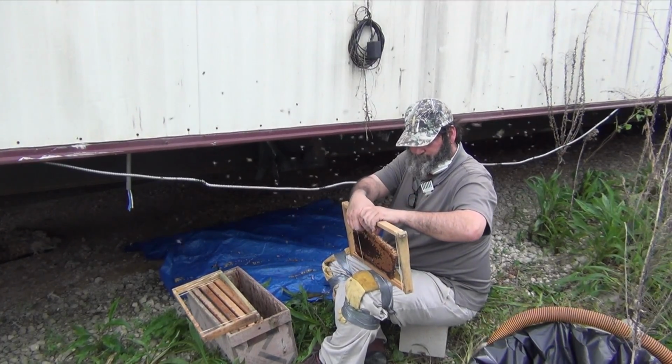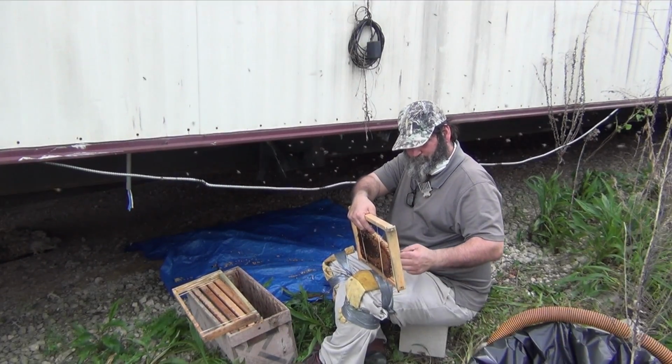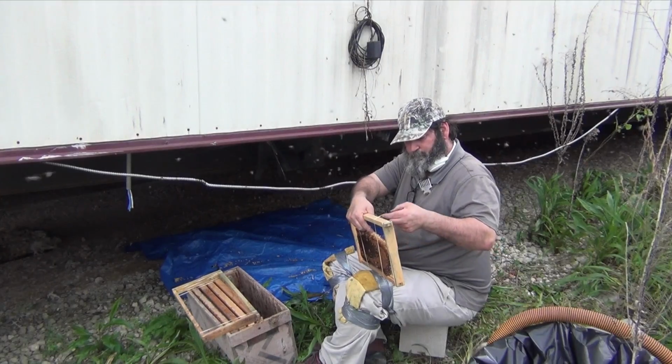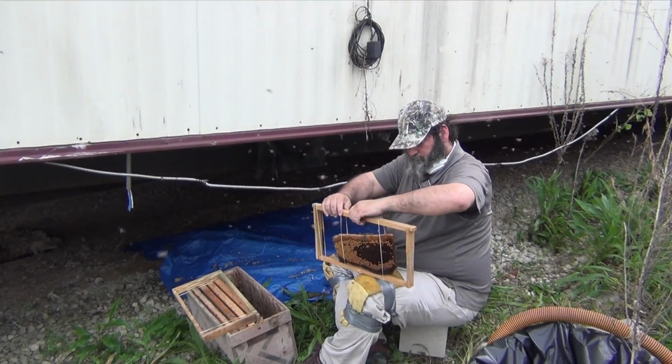This is one of the brood comb sections that we removed from the underside of the trailer. We're going to go ahead and orient the comb section in the frames with rubber bands, the way that the comb was oriented in the floor of the trailer.